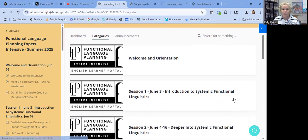In session one, we will be live. That's June 3rd, and that will be our introduction to systemic functional linguistics. This will be where we meet all the members of the cohort. We learn about who's there and what they bring, and learn a little bit about each of their programs. And then we get into why systemic functional linguistics, what it is, and set ourselves up for the remaining 12 weeks.